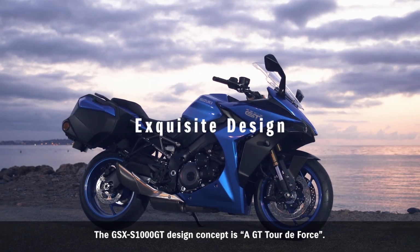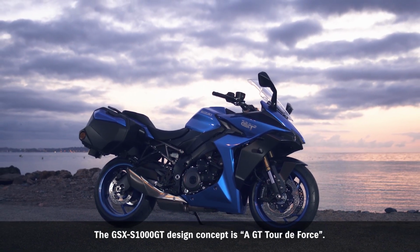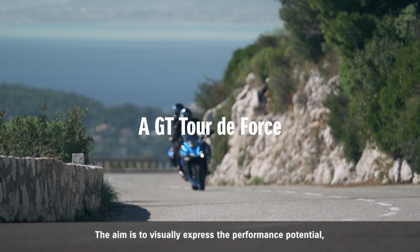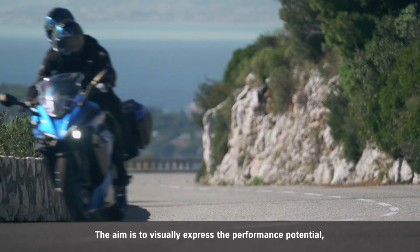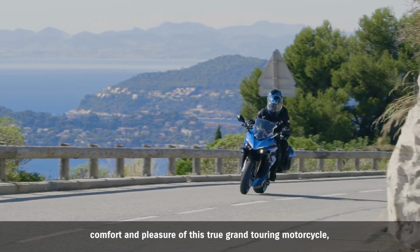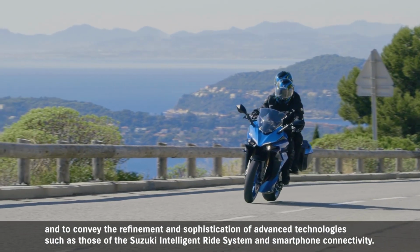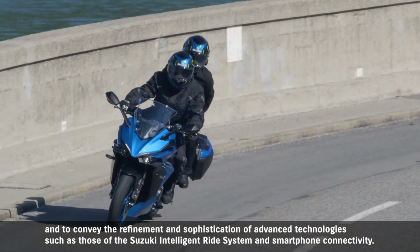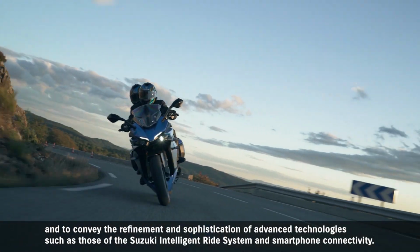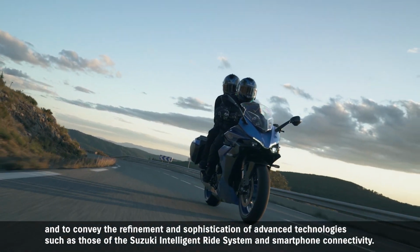The GSX S1000GT design concept is a GT tour de force. The aim is to visually express the performance potential, comfort, and pleasure of this true grand touring motorcycle, and to convey the refinement and sophistication of advanced technologies such as those of the Suzuki Intelligent Ride System and smartphone connectivity.